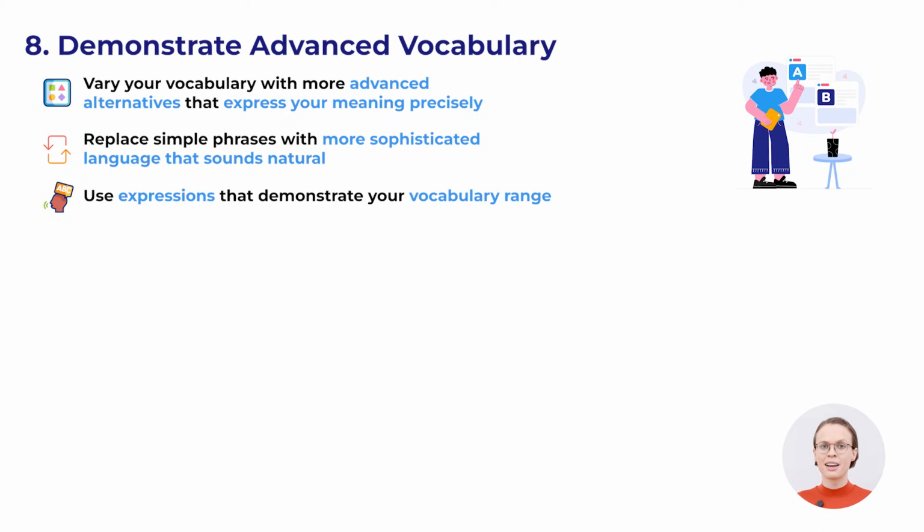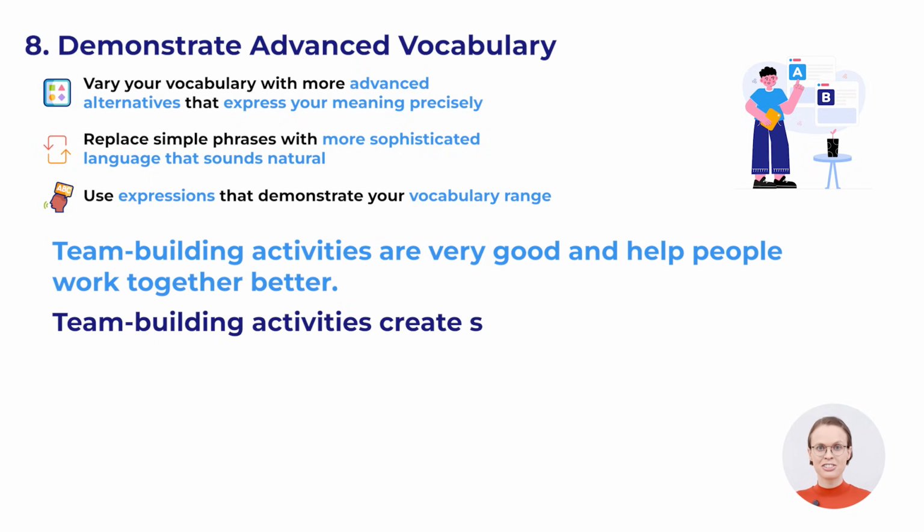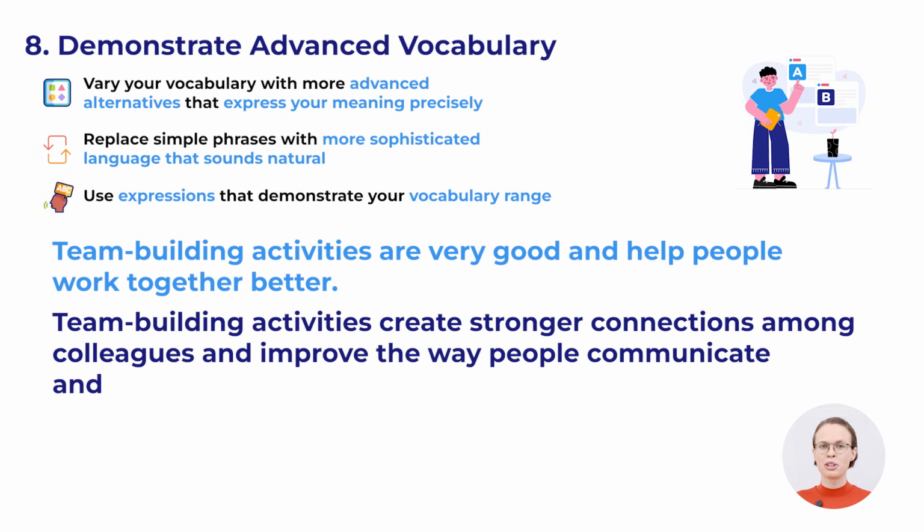Let's look at an example. Here is a basic sentence. Team building activities are very good and help people work together better. Now, take a look at this more advanced version. Team building activities create stronger connections among colleagues and improve the way people communicate and collaborate on daily tasks.